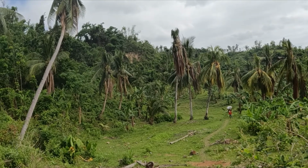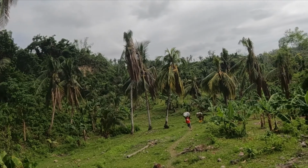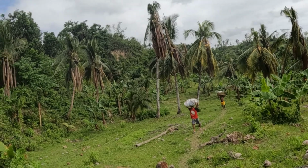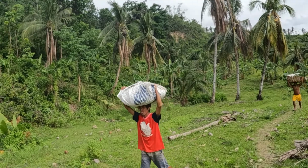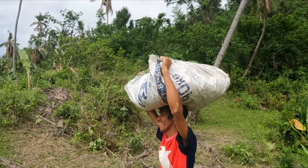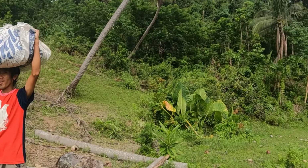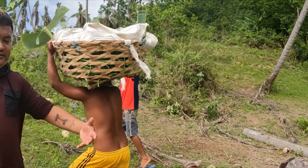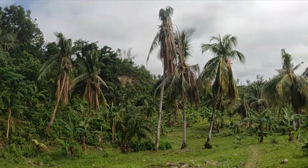We got some farmers here carrying something on their head. Good morning. What do you have? String beans. How many kilo? 30 kilo. Wow. Those are the long ones? Yeah, those are the long ones. Those are cool.